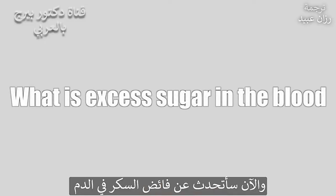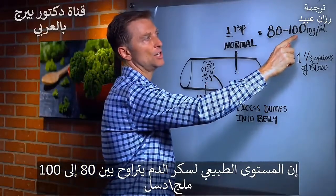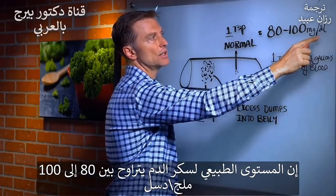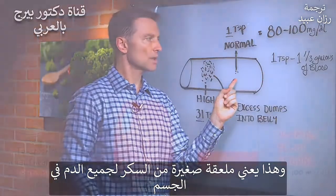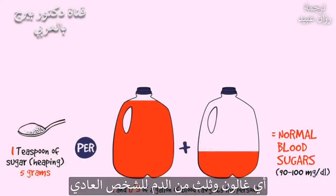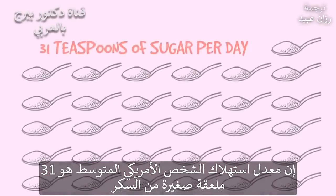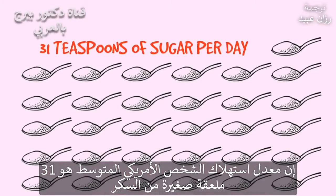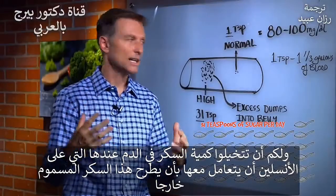So in this section, I'm going to talk about what is excess sugar in the blood. Normal blood sugar is between 80 and 100 milligrams per deciliter. This basically means you have 1 teaspoon of sugar in all of your blood. On an average person, it's roughly 1 1/3 gallons of blood. That's normal. An average American consumes 31 teaspoons of sugar. So you can imagine how much sugar that is in your body.